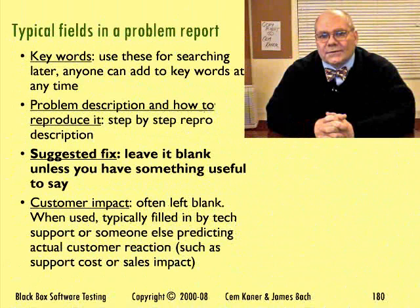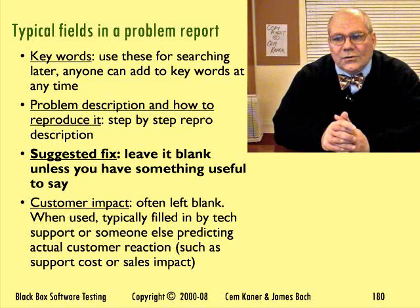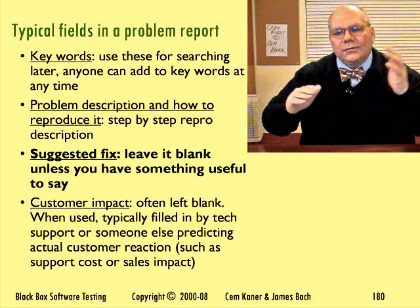Another interesting field in many databases is the suggested fix field. If you don't have something particularly useful to say, don't say anything in this field. It adds very little value, and it can often make you look naive or foolish because you'll suggest things that are unrealistic. There are exceptions. If you criticize the design, you can say what's wrong with the current design in the problem field, and if you have a good alternative, you can describe that in the suggested fix field.